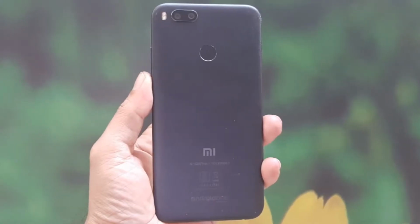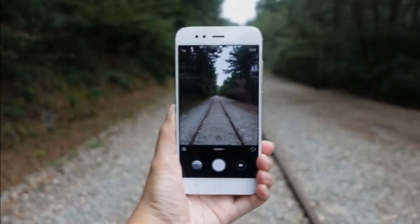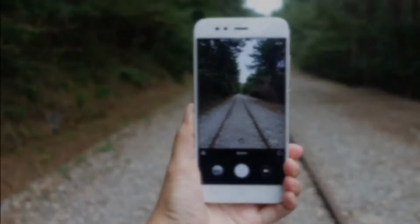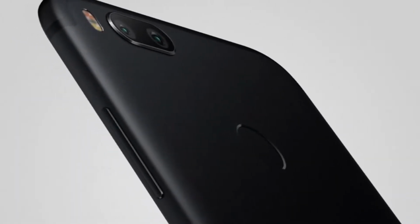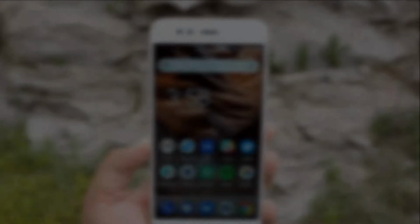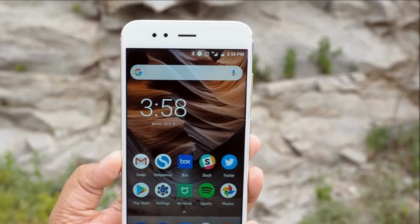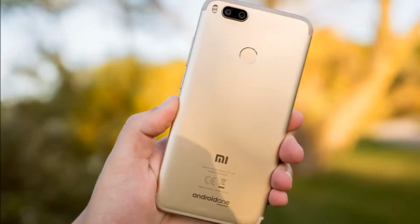Xiaomi Mi A1 360-degree spin. The Xiaomi Mi A1 is as big as the Mi 5X and pretty much comparable to the majority of the 5.5 inches out there. It measures 155.4 by 75.8 by 7.3 mm, which is 4 mm taller than the Redmi Note 4 but a bit thinner. It weighs as much as the Note 4 at 165 grams.